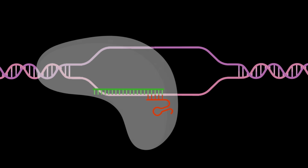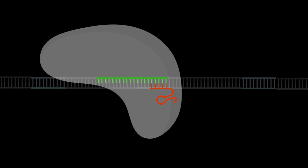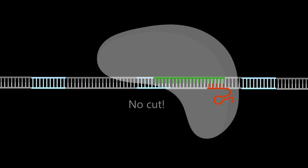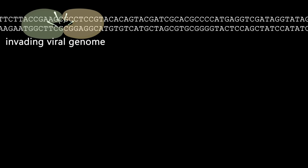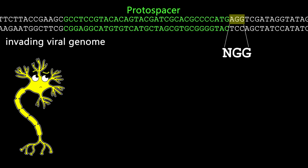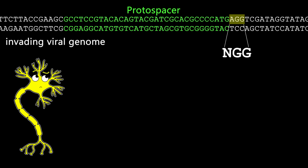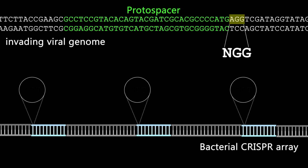There is still one question that needs to be answered though. If the Cas9 complex cuts any DNA that matches the guide RNA, then why doesn't CRISPR cut at the CRISPR array? Well, it turns out that when Cas1 and Cas2 cut out protospacers from viral DNA in the first place, they always cut at a spot so that the adjacent sequence is NGG, where N can be any nucleotide, A, T, C, or G. That way, anytime Cas9 searches for a DNA sequence that matches its guide RNA, not only does the guide RNA sequence have to match, but there also must be an NGG right next to it in the DNA. The CRISPR array itself doesn't contain any NGG, so it's not at risk of being cut by Cas9.